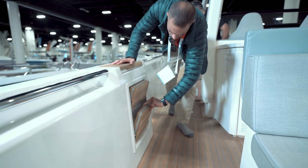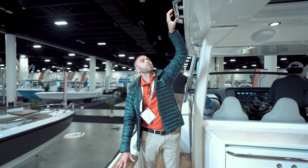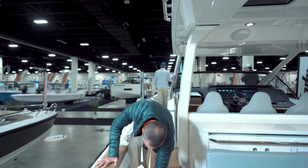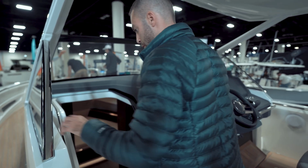So from the boarding steps also, one thing that you'll notice is if you look up to the hardtop, you have dedicated support. So if you're boarding from a bigger boat or into the boat from a dock, you have a nice grab point right there in the hardtop. So that's a neat feature also. Now let's have a look at the best part of the boat.